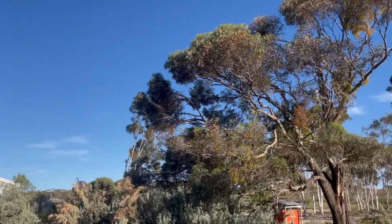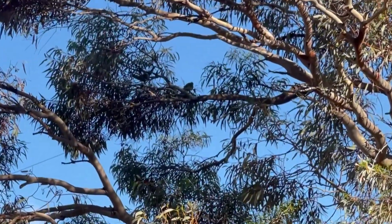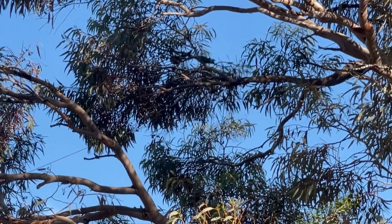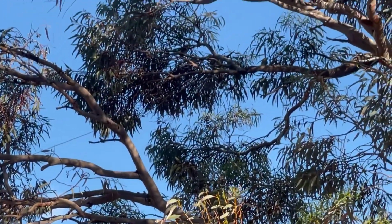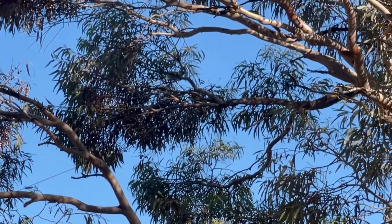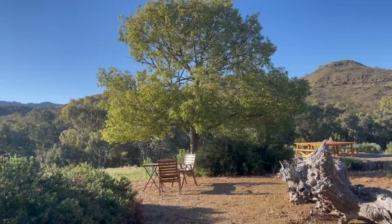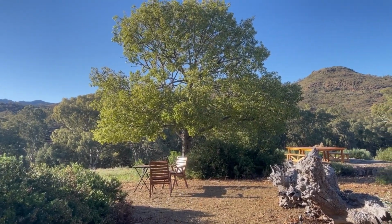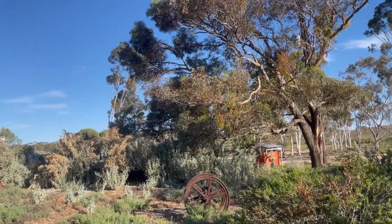Oh, there's some galahs. Is that a galah up there? In the tree there? Corellas, whatever they call them. I think so, like a cockatoo. You're going to make them fly away. Or are they galahs? That's where I was sitting last night when I was having my tea and watching the sunset. Beautiful. Cameron's gone over to see what those birds were.